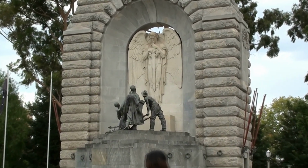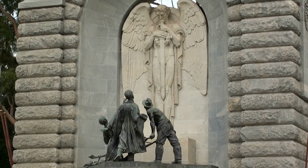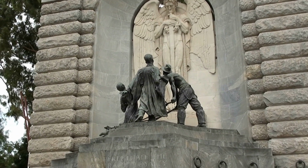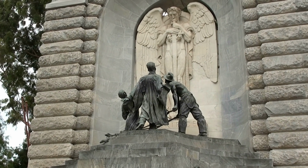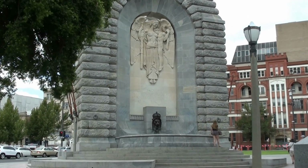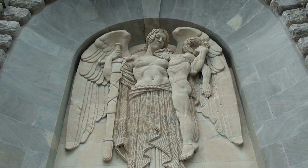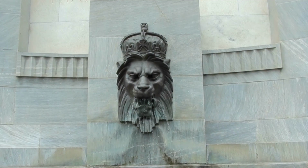The terrace side shows a relief of the Spirit of Duty, appearing as a vision before the youth of South Australia. On the reverse of the memorial is the Spirit of Compassion, bearing aloft the body of a dead soldier. This sculpture commemorates the sacrifice of those who gave their lives in the war, and the loss experienced by those at home.